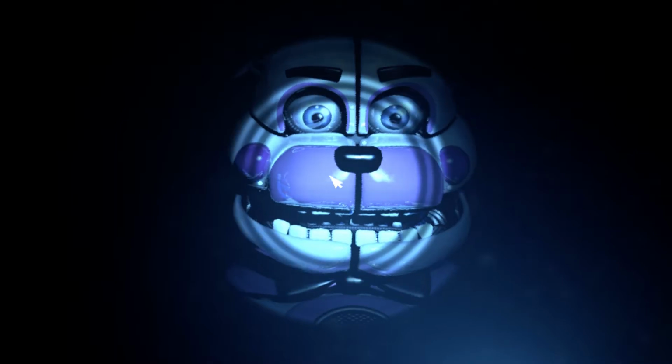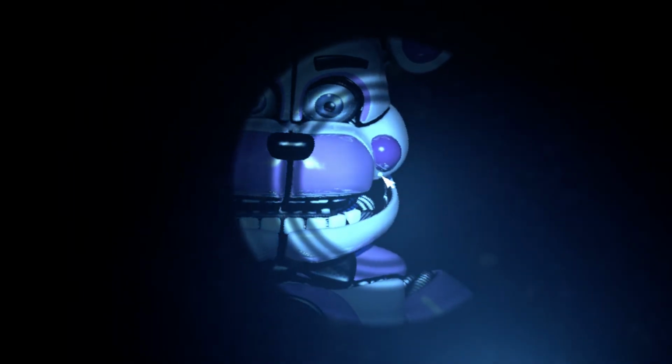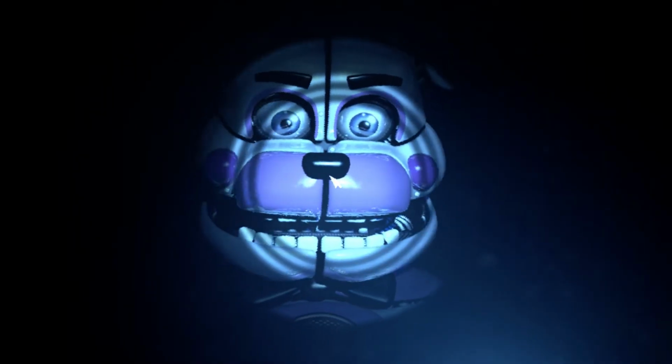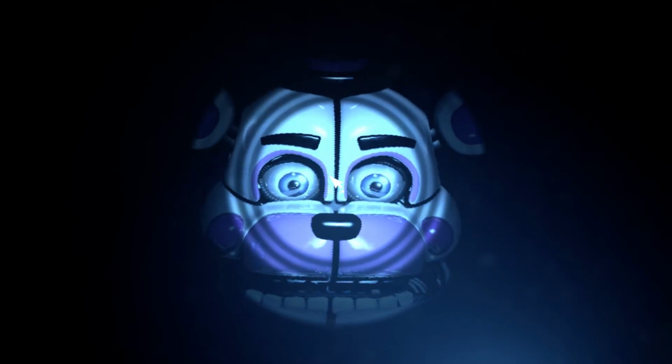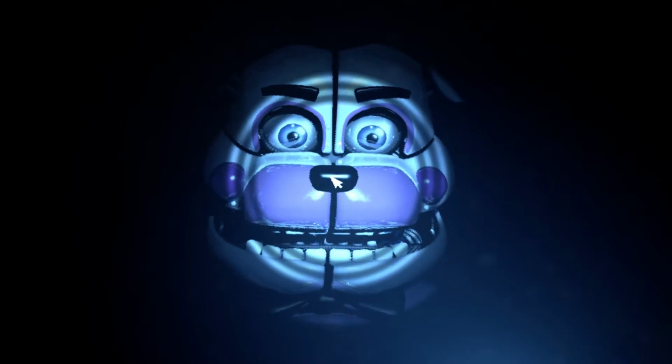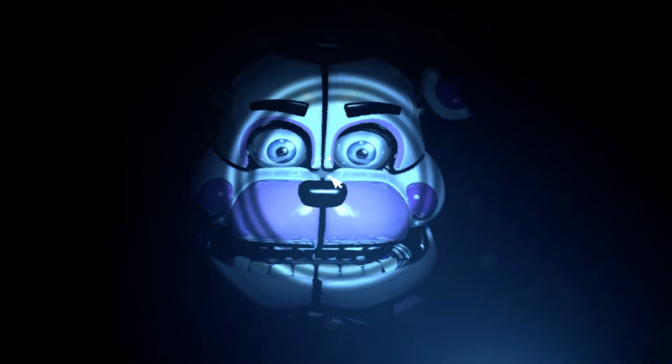Great! Now locate the button under his left cheek and press it. Great! Now carefully locate and press the button next to Freddy's right eye. Great! Now carefully locate and press the button just above Freddy's nose.